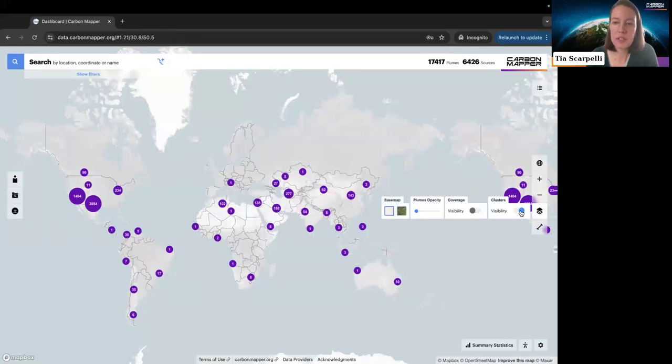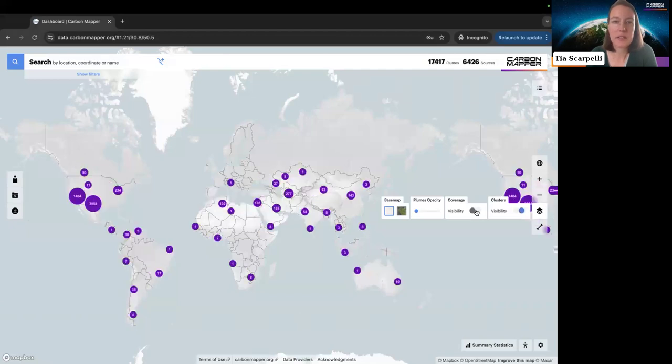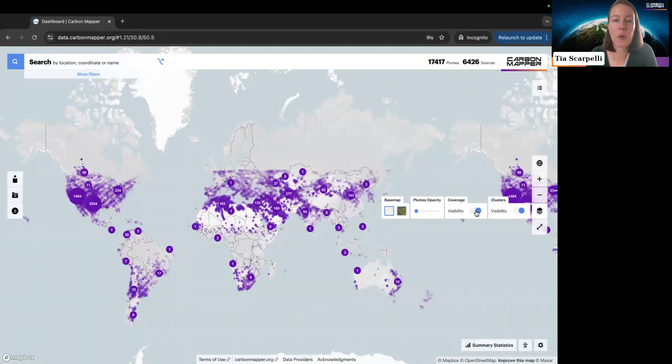One of the other features here is that you can turn off clustering. Right now I have it clustering by how many sources are in a given region, but you can turn that off if you want to see them not clustered. And then you can also look at this concept called coverage. This shows where we have observed with our instruments. You'll notice that in some regions we've made observations, but we haven't actually detected any plumes. This is important to note if you want to see whether they have observed in a given region. You can turn on this coverage visibility.